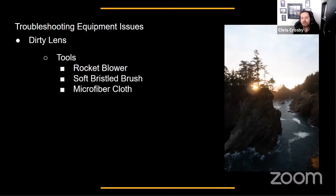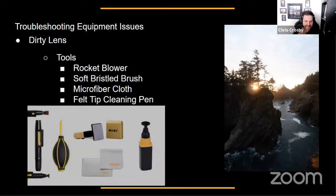Then once I've done those two things and I'm sure that I don't have any large particles of sand or dirt on the lens, I take the microfiber cloth and I wipe any small particles of dust and any residue that might be on the lens. Lastly, I also might use a felt tip cleaning pen. A felt tip cleaning pen is much like a microfiber cloth, but it's a little bit finer in texture, so it can really help to get residue like salt water or some sort of hard water off of your lens.